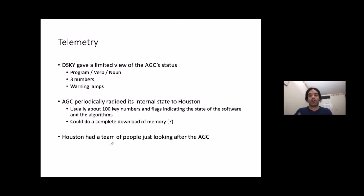And Houston had a whole team of people in mission control, and they were completely devoted to the guidance computer. So this team would stare at this telemetry coming from the spaceship, and they would make sure that the guidance computer was working properly.